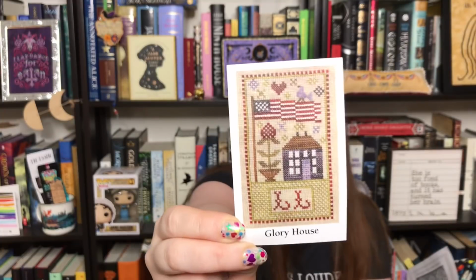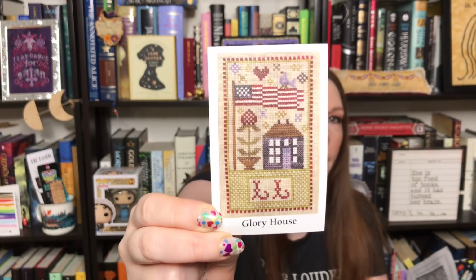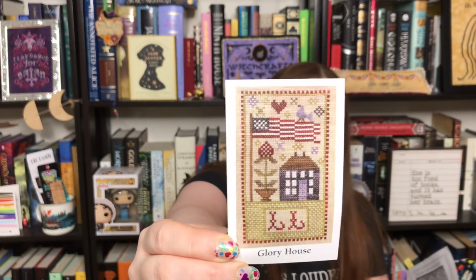It didn't come with like finishing stuff. But I knew this would be a quick stitch, and it was. It's actually really fun to stitch. But I wanted to just make a little tweak to it. I don't want to get off on a tangent here, so I'll try to keep this brief.